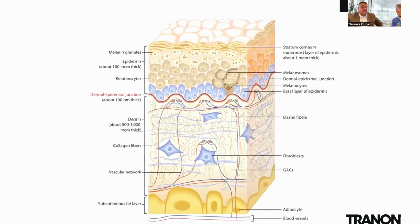Good. I'm glad you mentioned that. That's going to come, that'll be important a little bit later. Yes. Hyaluronic acid is another key component that you'll want to just bank right now. And we're going to come back to that in just a little bit.